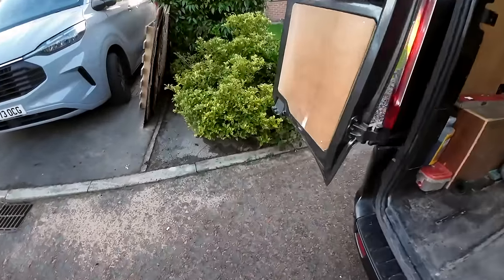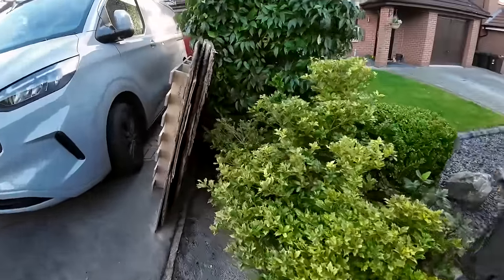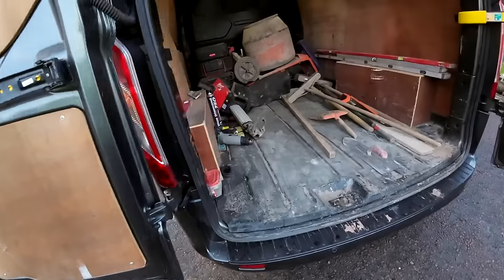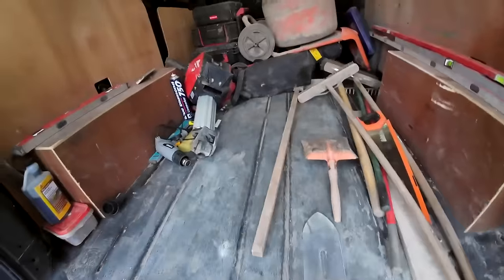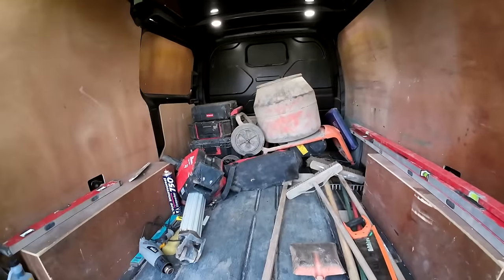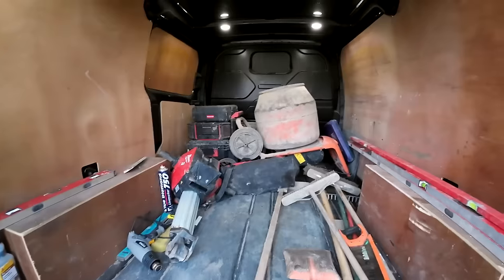Back at the extension job to pick our boards up, which we're going to use on our garden wall job to cover the trench up, so we don't have any people falling down the trench and putting claims in. So we're going to whack these in the back of the van and then head back to the job.